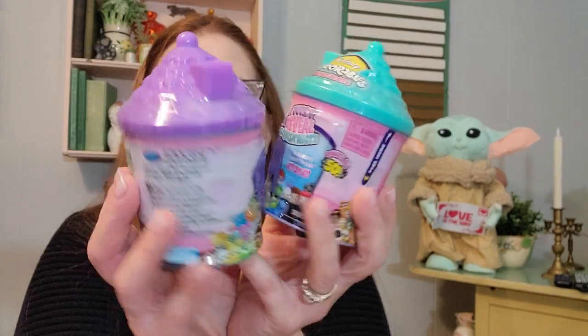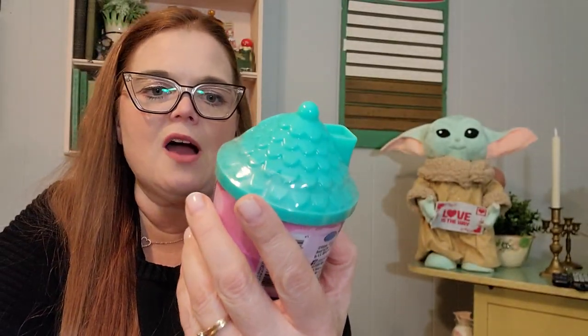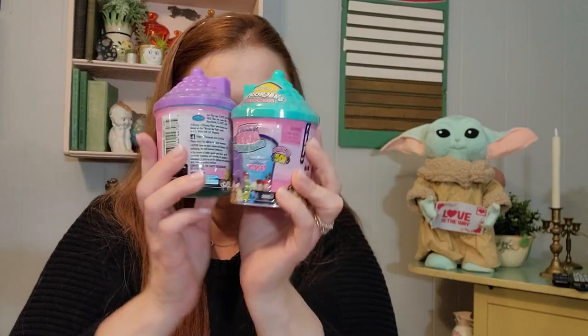All right, now we're switching, and the rest of the video is all Disney Doorables. So I got these two. They have different colored lids. I don't know if that makes any difference. These are both Series 1 Twist Reveal Squish-a-lots. How many figures? 4, 5, or 6? We don't know. So some of these will have 4 Doorables. And these are all Disney Doorables, so they're all Disney characters.